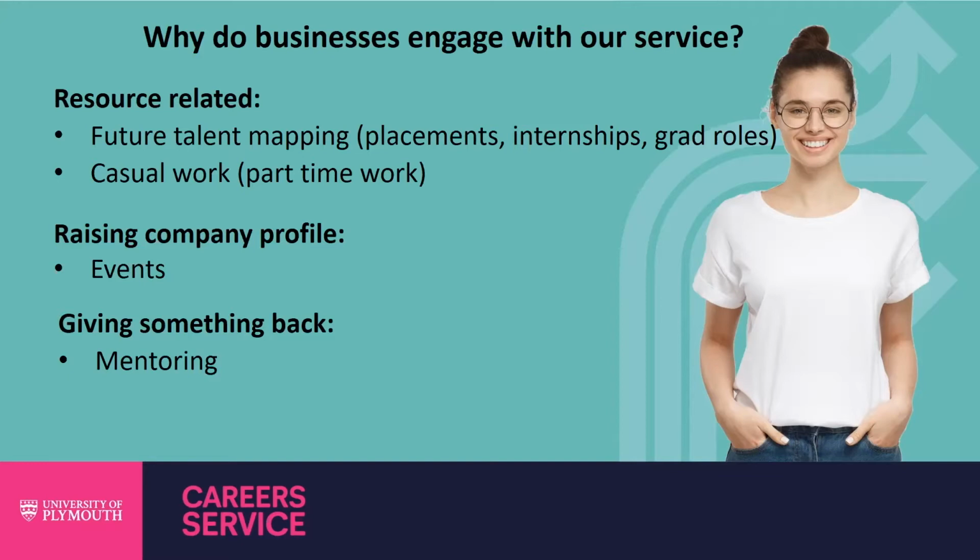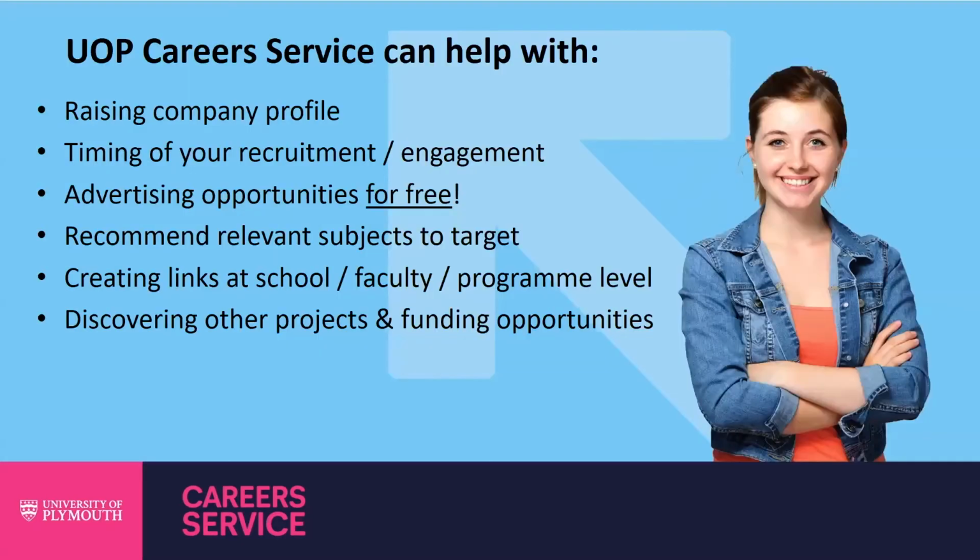CPD for staff. So areas that we can help with from a career service angle: raising company profile is a key one. We work with a lot of businesses that are quite aware they might be competing with bigger brand names. So we as a service can be that kind of gateway to the student and grad network, so we can help raise profile. We can also advise on the timing of your recruitment and engagement. We often get asked, when's the best time to advertise the roles, so we as a team can help and talk that through.